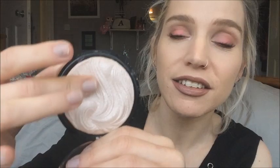This is the first swatch of the highlighter. I've been wanting to swatch these so much, and I resisted because, you know me, I'm getting really good at resisting now, but now is the time. Oh, it actually feels really, really nice and soft. It's got a funny kind of look to it. It doesn't look like a lot of my highlighters look.